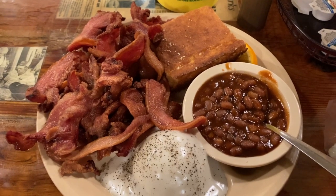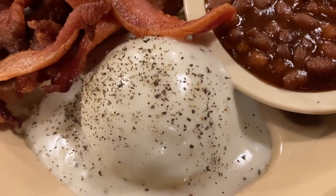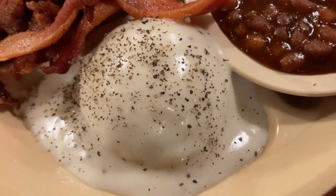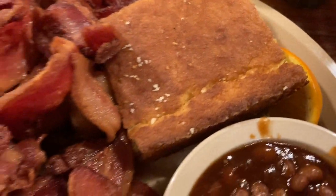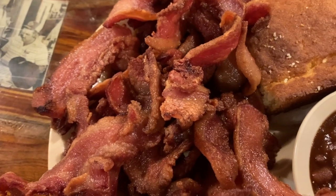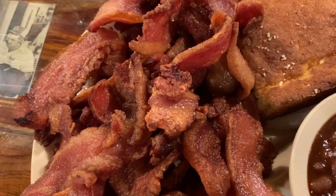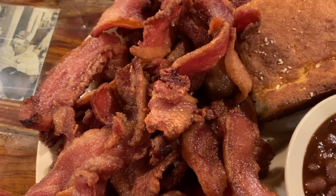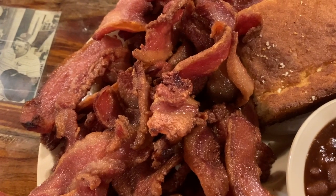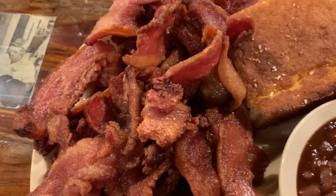All right, so I got my entree for this evening. Got some mashed potatoes and gravy, some white gravy there. Some baked beans, some cornbread, and then my favorite from Lambert's, the jowl. If you're not familiar with jowl, it is the best bacon in the world. It comes from the jaw portion of the pig, so a little different place than normal bacon, but it is heavenly, and I highly recommend it if you are at Lambert's.